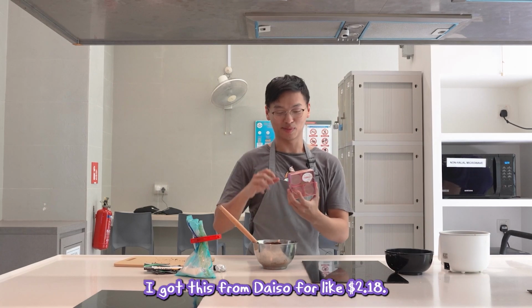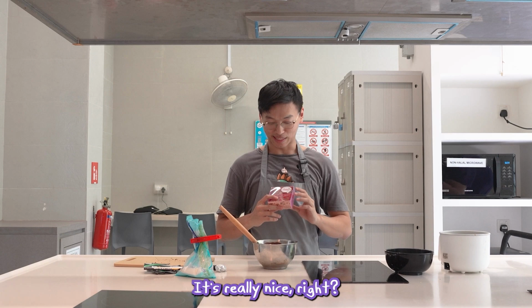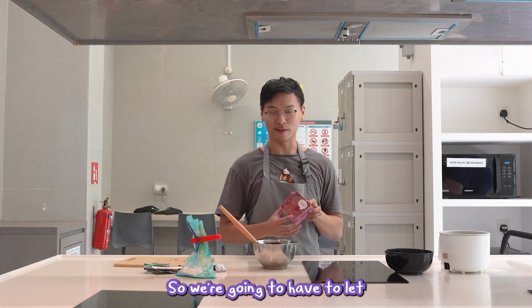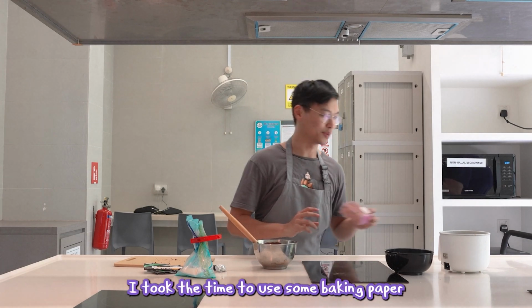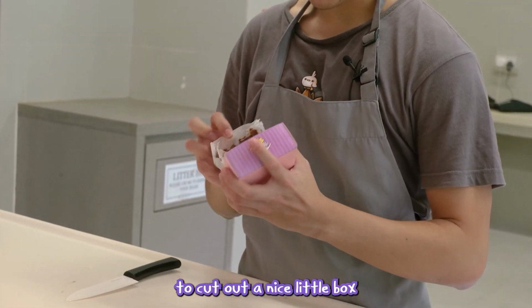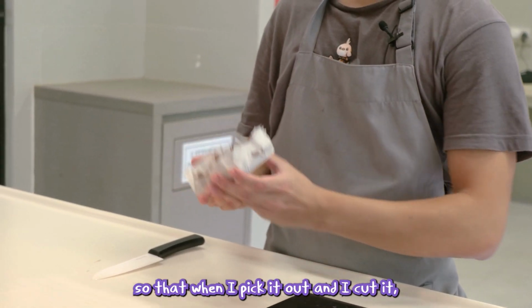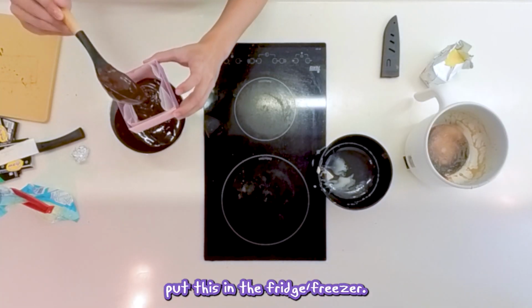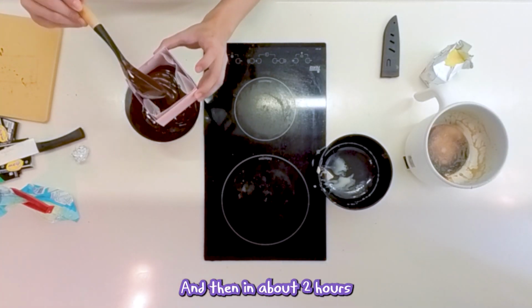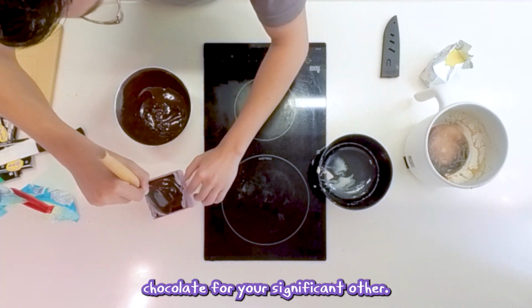I got this from Daiso for $2.18. It's really nice, right? So we're gonna have to let the chocolate set and cool. So what I did was that I took the time to use some baking paper to cut out a nice little box and put it inside so that when I take it out and I cut it, it'll be around the same size as the little containers there. Now I'm just gonna put this in the fridge/freezer, and then in about 2 hours you'll have nice fudge chocolate for your significant other.